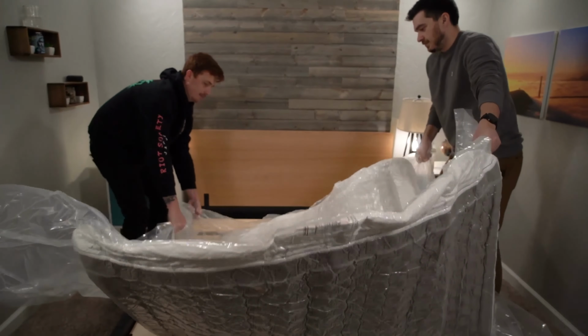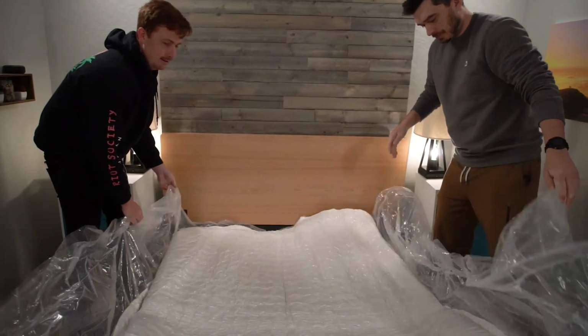Now this can be a little bit tricky. Most of the time when you order a mattress from Amazon, you will get the brand's 100-night trial period, but that's not always the case. So if you decide to order one of these beds, make sure you really double check to make sure you do get a trial period.